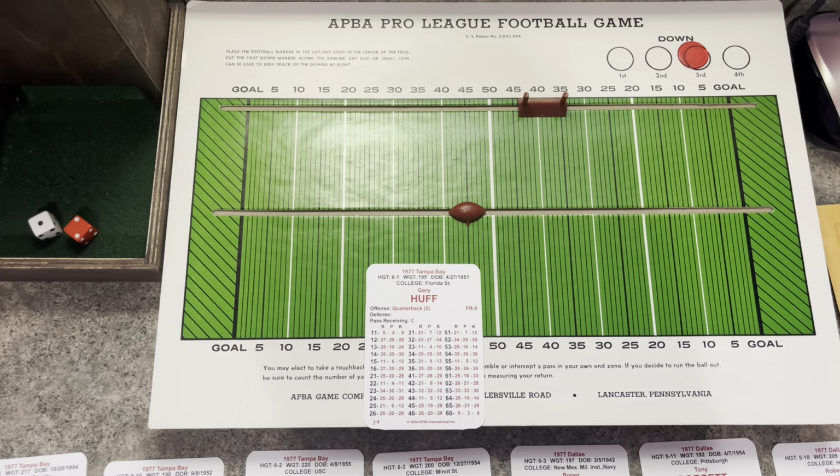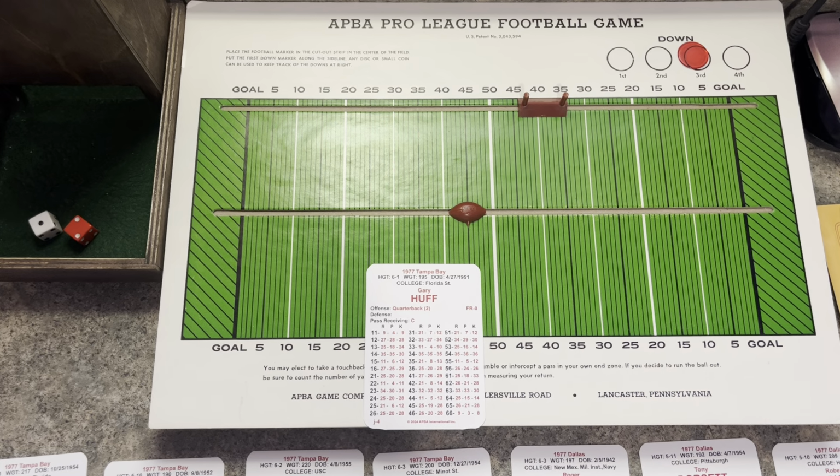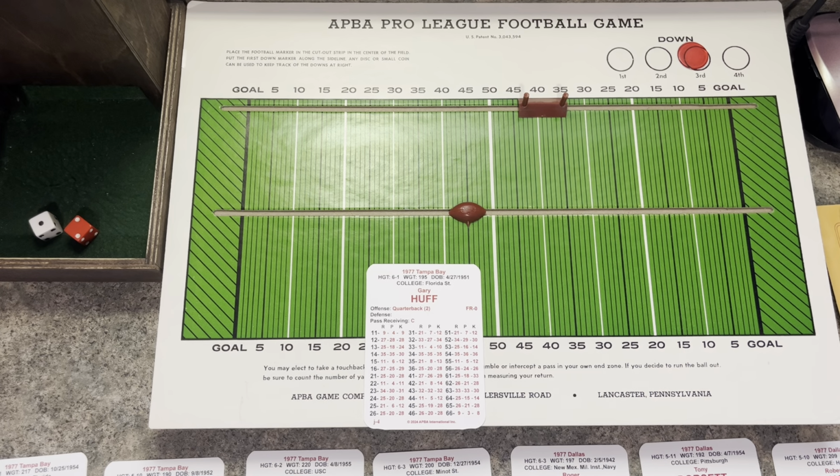3rd and long. Minute left in the quarter. He's going to try a medium pass. And see, who's he going to be looking for? 65, Carter. Nope, he's a running back. 54, Butler. He's a backup wide receiver. No, he's a backup tight end. So Huff is going to try for Butler on a medium pass.